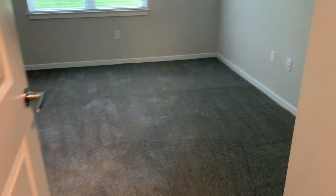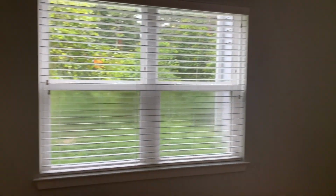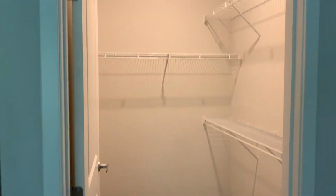Across from that is our bedroom. It's pretty good size. The walls are gray, which I like that color for walls inside. Carpet is also a dark gray, and then we've got our big walk-in closet.